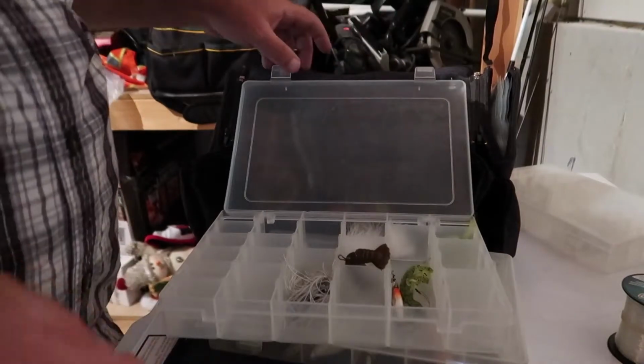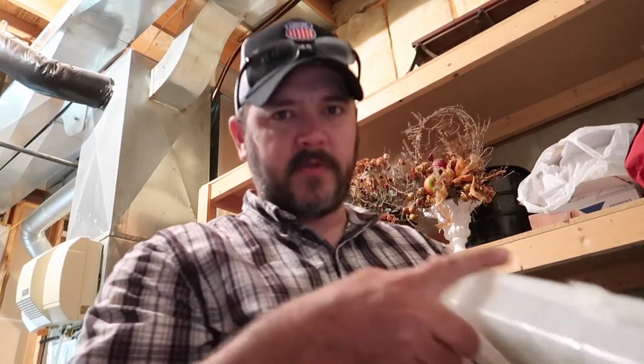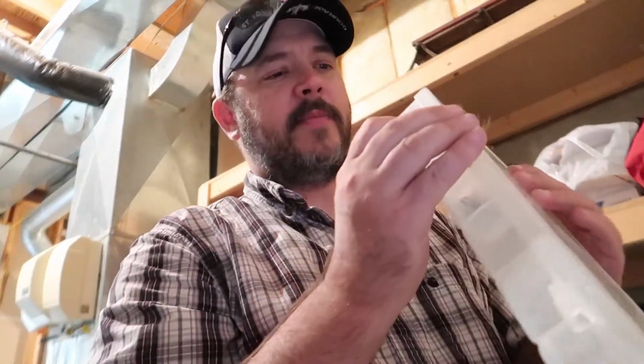That is all I have as far as bass gear or any kind of gear for anything other than catfish. It's been a long time since I've been in this box. I think I'm gonna mooch off the guy I'm going with today and just use some of his stuff. These boxes are so old, they're not even snapping shut. Wow, it's gonna be a whole new day for me.